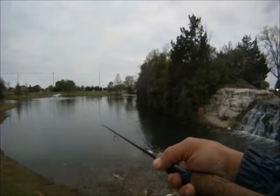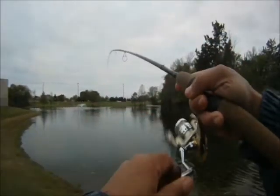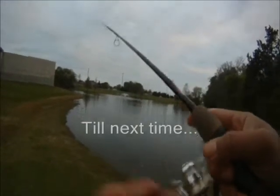And then we had a decent one hit. Had him on for just a few, and unfortunately, he was able to throw the hook.